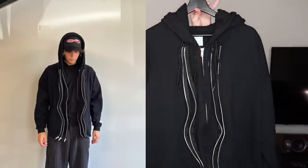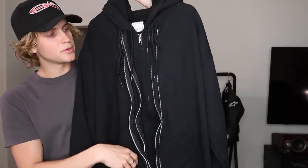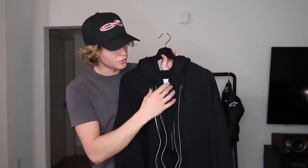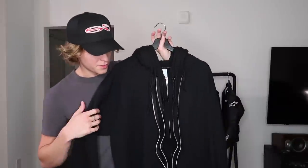Next up, I got another hoodie. This one is from Age Threads. They were kind enough to send this over, so I really appreciate that. This is the triple zip hoodie in all black. And as you can tell, it has three zippers, three hoods, three hoodie strings on each side. I've had people ask me if this is three full hoodies sewn together, and it's not. It's just the front part, just the zippers and the hoods. It's not like three hoodies thick all throughout, but this is a really cool idea.